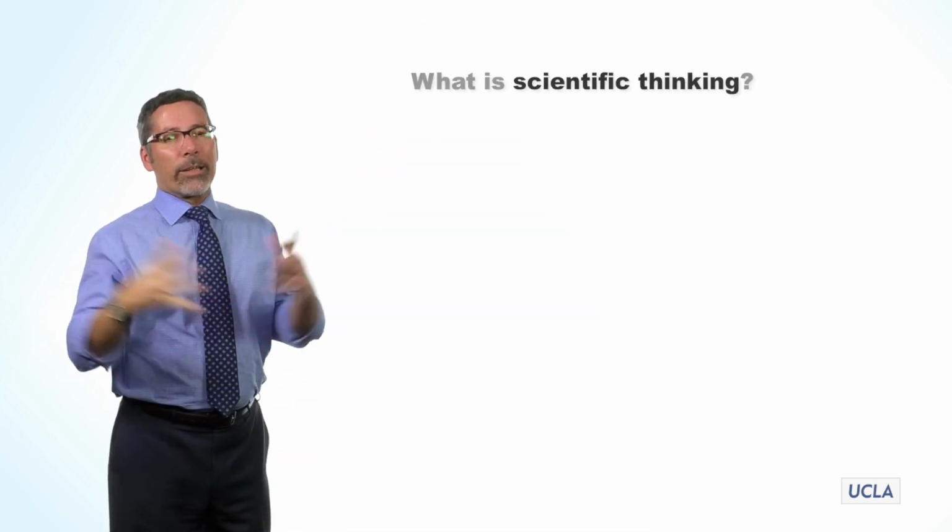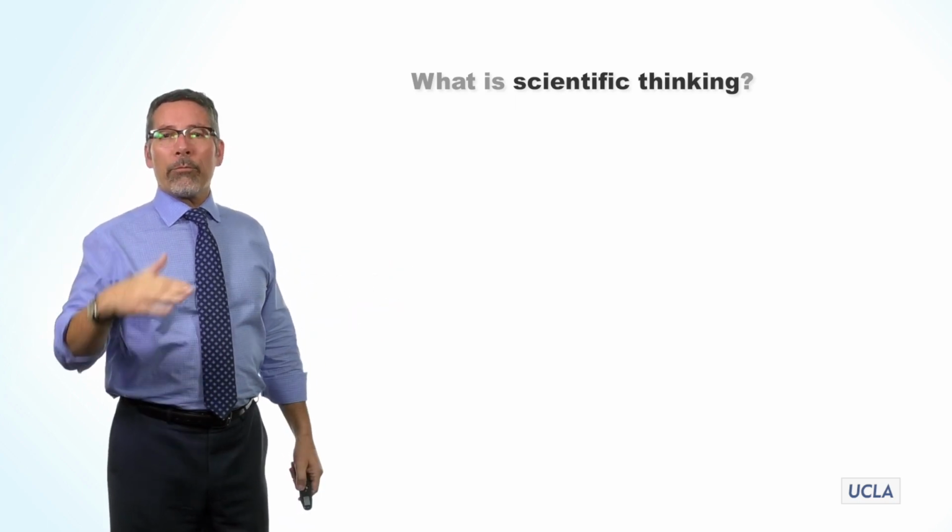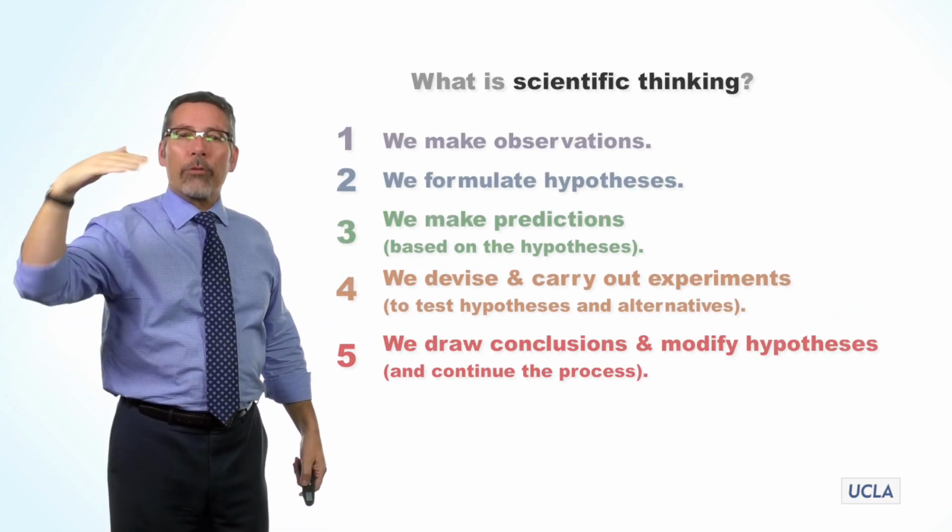How do we know what is true about the natural world? How do we know what to believe? The way we do this is called scientific thinking. And it's just a process. It's a way of looking at the world that helps us to understand what is true about it, what is not true, what is going to be helpful. And the way we do it, it's not really a linear method. It's just a way of thinking, but it's helpful to see that there typically are some common steps.